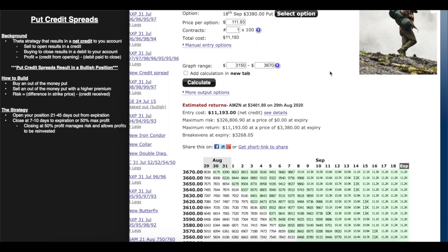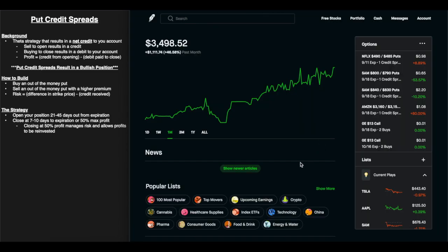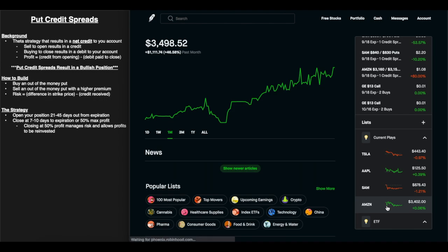If you're going to sell this Amazon put here, you need to have the capital to back 100 shares in case of assignment. With credit spreads, I do recommend having about $1,000 in your account because you're going to need capital to back your trades, and Robinhood will hold it as collateral. You'll see that once we put together a trade here. So let's just get right into it. Let's put one of these together and I'll talk you through it. Let's go back down to Amazon here.